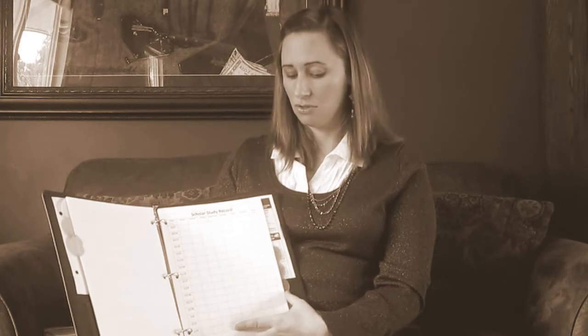And this is a tool that we're providing for them. They can, of course, choose to use it or not, or if you have a better system or something else, you can encourage them to use that. The main idea with a lot of these tools I'm going to be sharing with you next is to provide accountability.